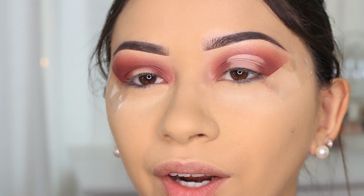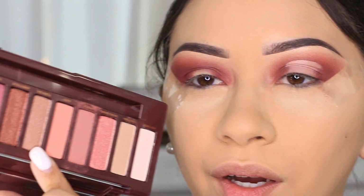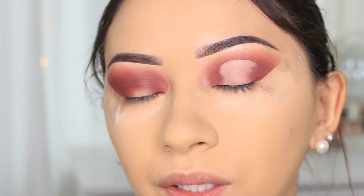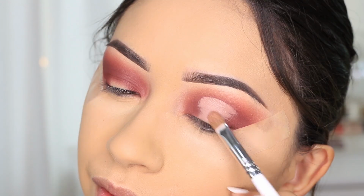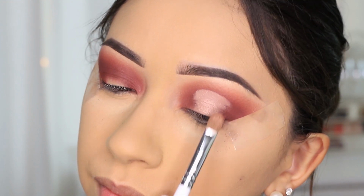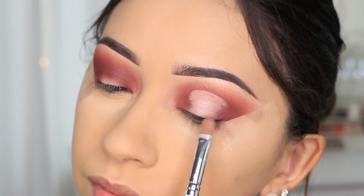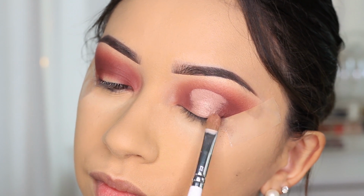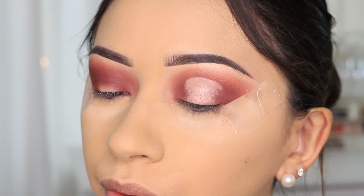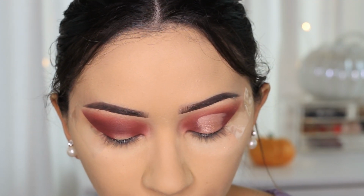Okay, so in the center, I'm going to use the color Turn On, which is more of a nude shimmer. It's not pink. It's not one of the pink shades or the burgundy shades. It's just like a nude one. And I'm gonna take the same brush that I'm using, which is the JH41, and I'm going to apply this all over the concealer. Okay, so that is showing up kind of shimmery, not so much though, but I think it would look nicer if I spray it.